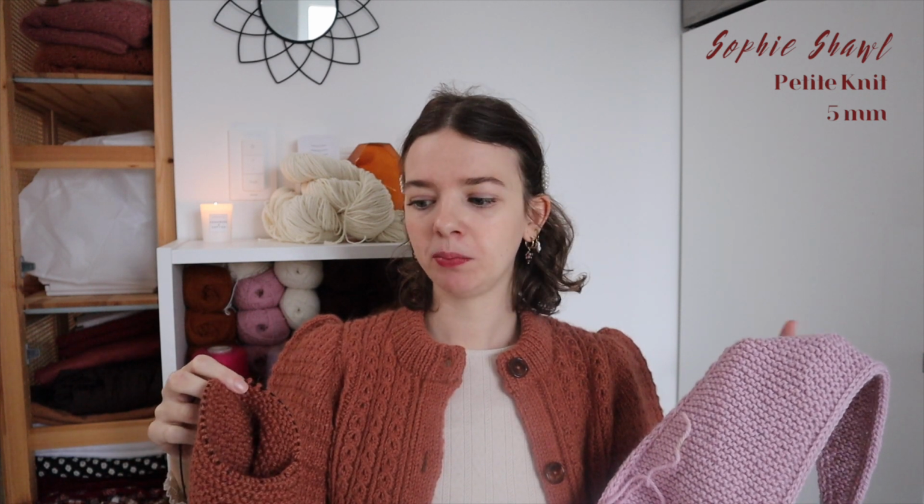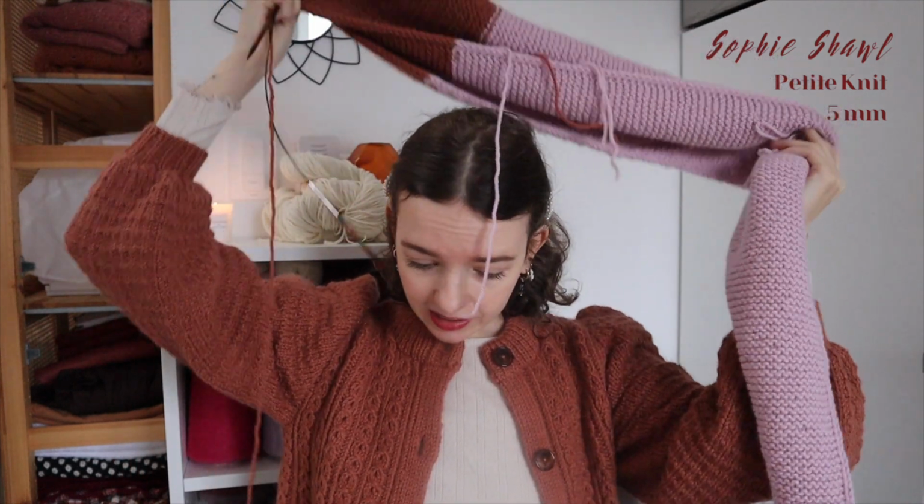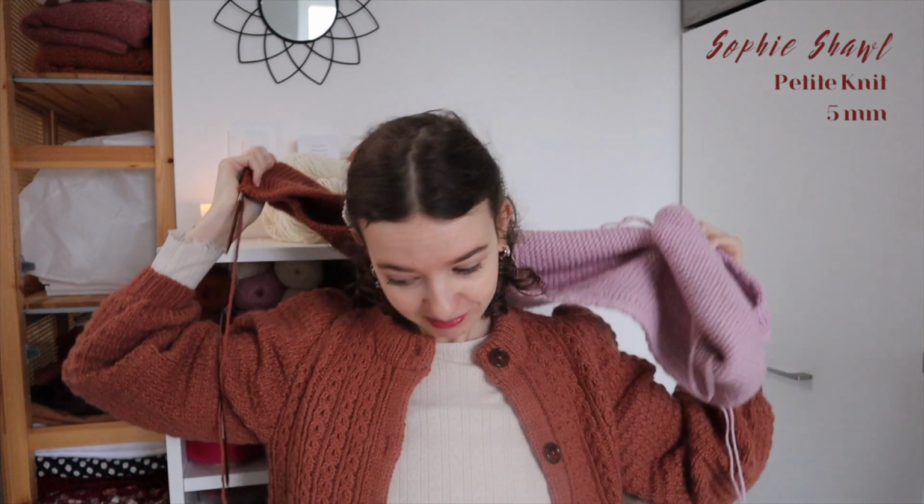It's just that it's so plain that I just want to knit on and on and on and not think about it, but then you still have to think about it. Anyways, I think the end result is going to be really nice. When I put it around my neck, I can definitely wear it like this and then tie it. And I think that's going to be perfect because I love a scarf that suffocates me and that I can wrap around my neck multiple times. Yeah, I like that.